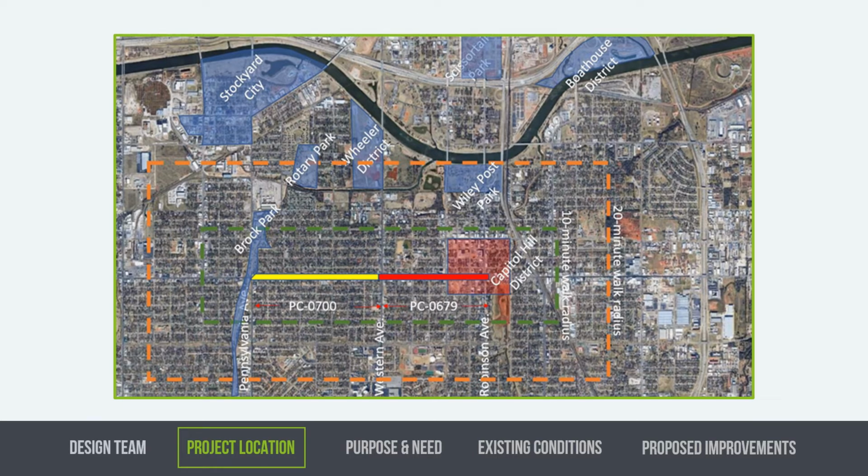The city asked us to evaluate the existing roadway and traffic conditions of Southwest 29th Street from South Penn to South Robinson to determine potential street and pedestrian enhancements. The project was originally divided into two smaller projects, both roughly a mile long, and the city has since combined the projects into one approximately 2-mile long project.